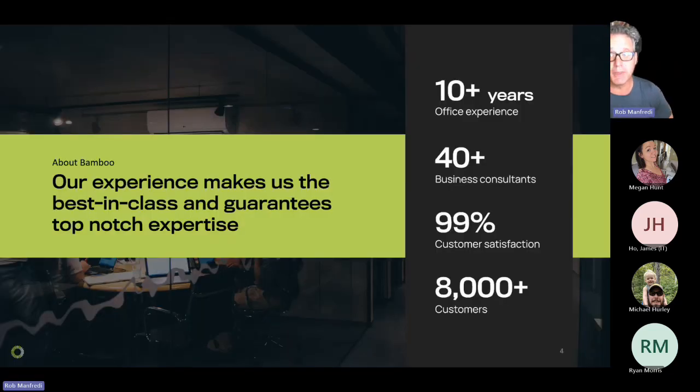We always like to say our experience makes us best in class. So we've been around for well over 10 years. My company, SharePoint Experts, bought the Bamboo Solutions brand in 2016. So actually, Bamboo's been delivering products since 2007. I worked for them for many years before starting SharePoint Experts. And now we are a services-led product company with a really strong cloud strategy for the Bamboo products, giving a future to all those customers out there that have bought Bamboo products on-prem.